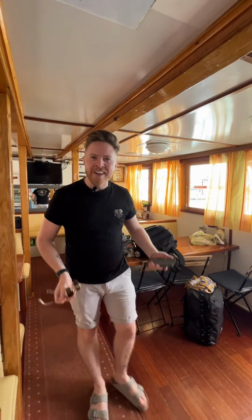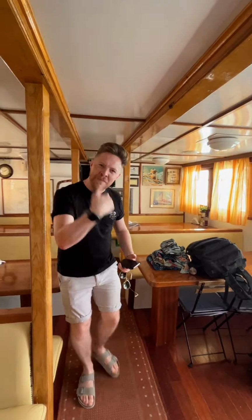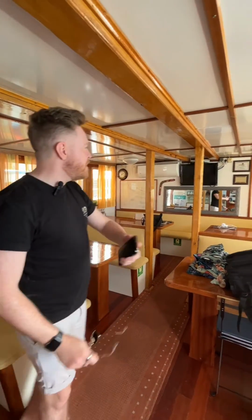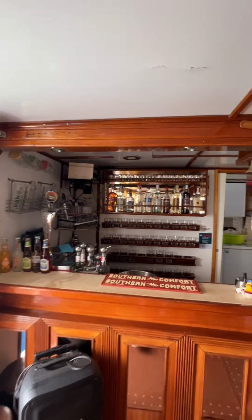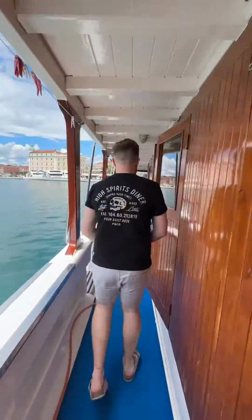Welcome to Victoria. Here we are in Croatia. Come with me. Amazing. Can you show us around? I can show you around. So this is where we're going to be eating. This is where we're going to be drinking. A fully stocked bar where our team are going to serve you drinks. Don't ring the bell though, because you're going to be buying a shot for everyone on board if you do. So come with me to the upper deck and I'm going to show you some of the cabins.